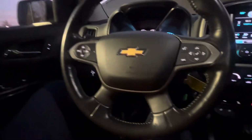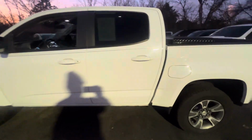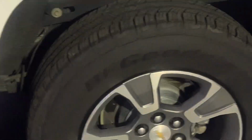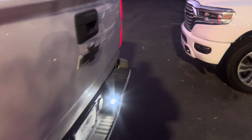I'm gonna step outside the vehicle here. Extremely clean vehicle. There's no dents or dings on the vehicle. Power ports. Brake tires. Z71 off-road.